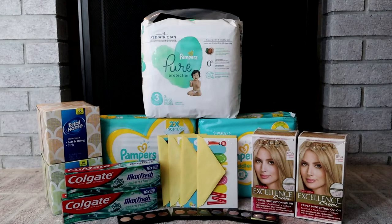Okay, so here is my second CVS haul for this week. I knew I wanted to go back and do a second haul. Some of the things that were on my list I did not get, and some things I picked up weren't on my list. One thing I did notice is I was hoping that if I went back later in the week, that instant coupon that was supposed to be printing for everyone on the L'Oreal would print for me, but it did not. So let me know in the comments below if you did get that coupon.